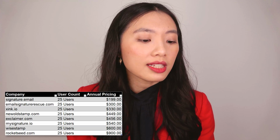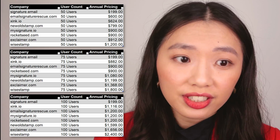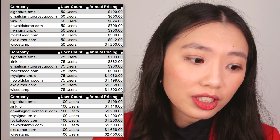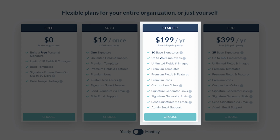For companies with a size of 25 users, the best option would be signature.email with a price of $199. Pretty much after the 25 user count, all the way up to 100 users, the best option is signature.email because they offer a flat $199 a year subscription for up to 250 employees. All the other companies that I've researched, they charge per user.